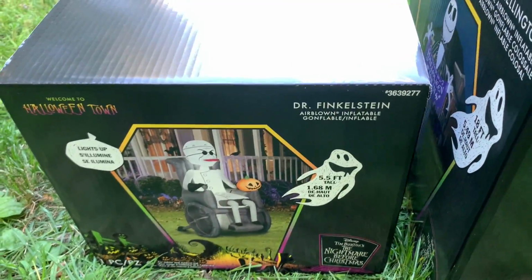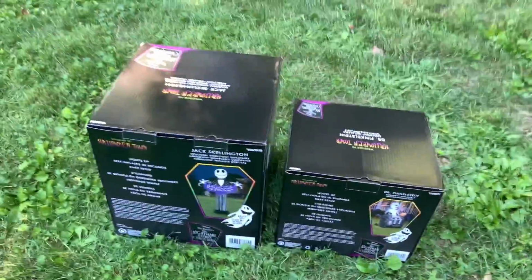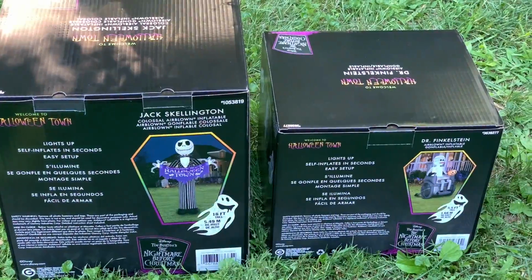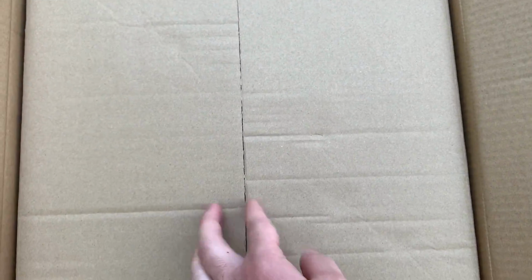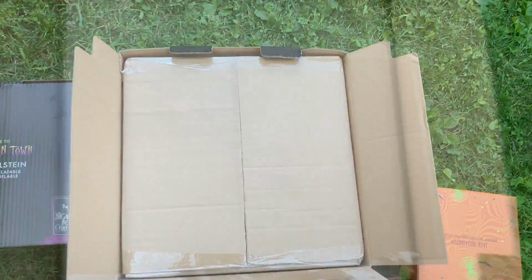Alright, so here's the Jack Skellington box and the Dr. Finkelstein box. You can see how much similar they are to each other. They really do look good to me. Obviously, they're just basically the same exact design, just different items, different pictures of what the items are. All right, so here's the unboxing of Jack Skellington himself, and you can see it's taped the same as the other base fan Gemmy Halloween inflatables for this year on the sides, which some people like. I personally do not like it at all.